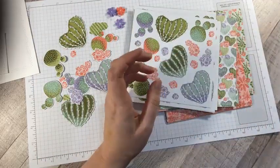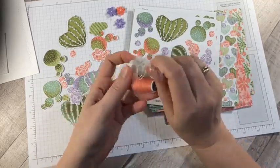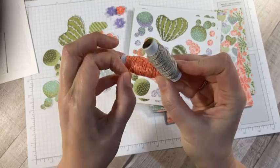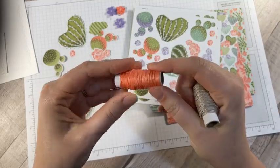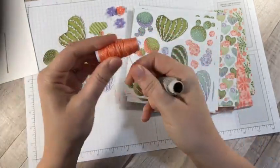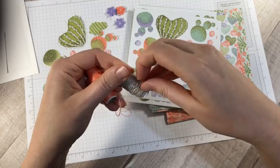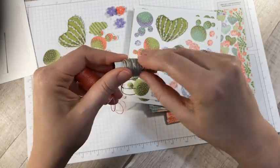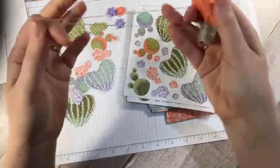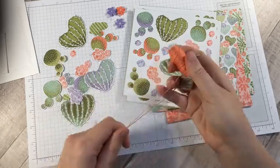And then you also get the twine. Gotta love a bit of twine. And that is the Calypso coral, if I can find an end to that. So that's the coral, and then that's just your natural linen colour. Need to find the end to that. There must be an easier way. Got it. So that's the two colours. It's gorgeous, isn't it?